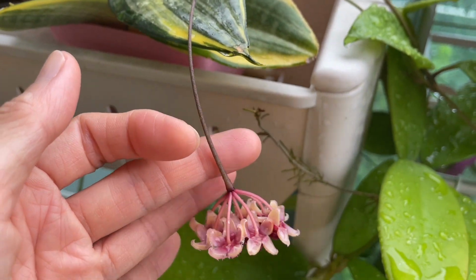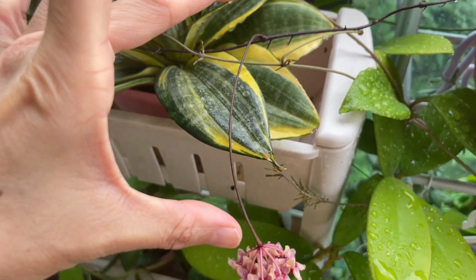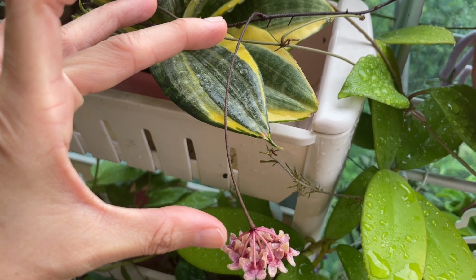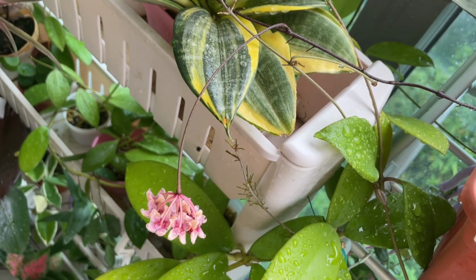Something else that I would like to share is that the peduncle for this particular Hoya is especially long compared to the usual peduncles that we see for flowers.